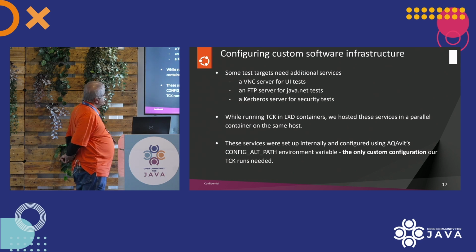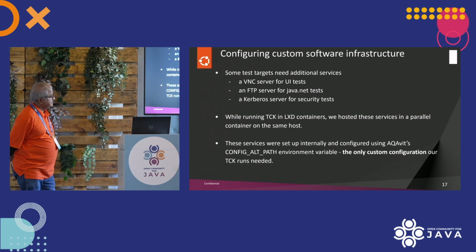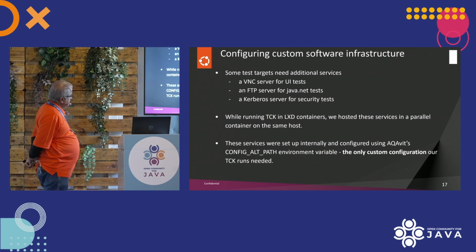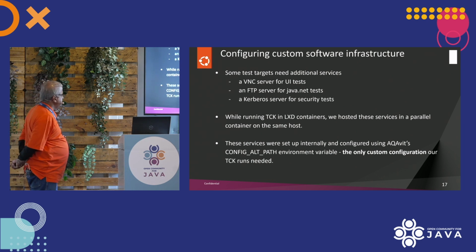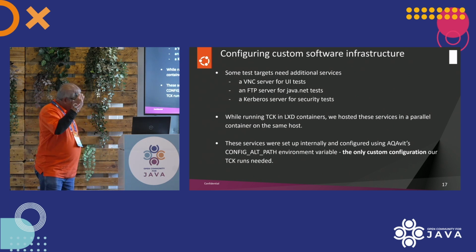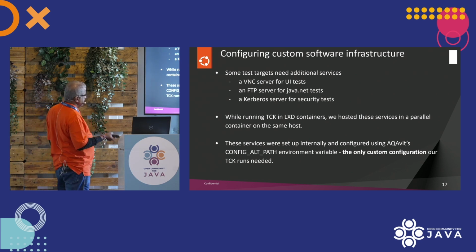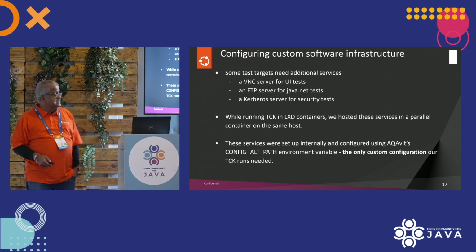There are some custom software infrastructure configurations that are needed. Some test targets need additional services. A VNC server needs to be run, an FTP server needs to be run, a Kerberos server needs to be run for the security test. And this again came in handy because we just needed to host these services in a parallel container on the same host and point to that. AQAvit's design had thought about that: all we needed was for these services to be set up internally, and AQAvit had a configured path environment variable for all these services to point to the adjacently running containers.